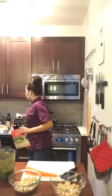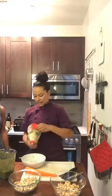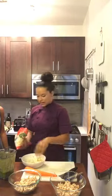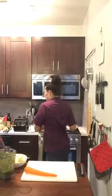I'm just gonna get this so we have a little nice assembly line going. And then I want to show you guys how to julienne the carrot. This coleslaw mix actually has a little bit of carrot in it, but it just wasn't enough for me, so we're gonna add in some extra carrot. All right, let's move this out of the way so you guys can see. Grab a knife.